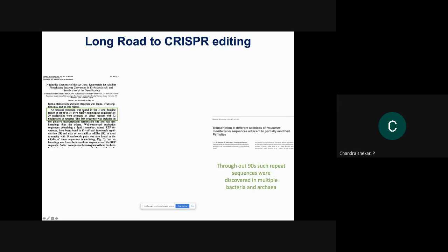An unusual structure was found in the 3' end flanking the IAP gene, and it had 5 homologous sequences of 25 and 9 nucleotides, which were direct repeats, spaced by a 32 nucleotide spacing. Meaning, they were studying this gene, the IAP gene, and when they were sequencing the DNA around it, what they found on the 3' end of this gene was a small repeat sequence, 5 repeats of the same sequence, interspaced by some 32 nucleotides.